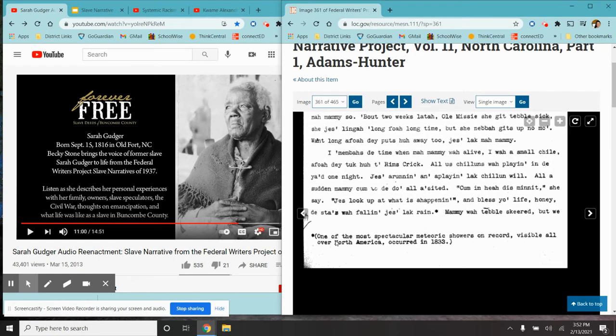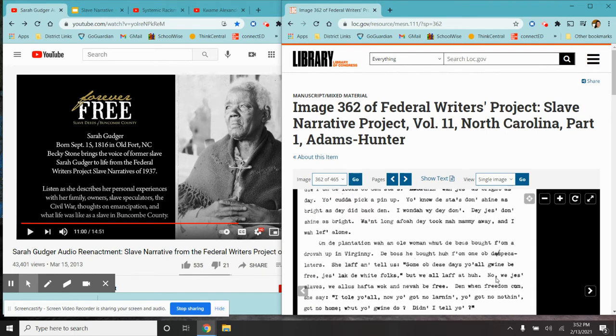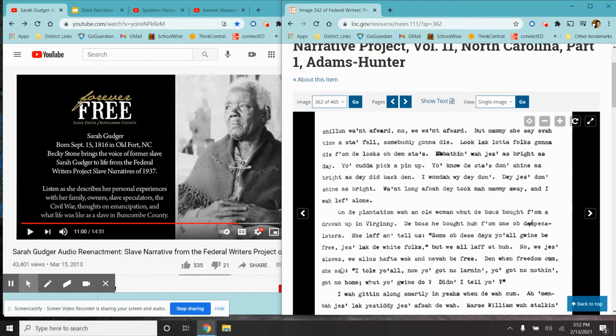And so interesting here, they said one of the most spectacular meteoric showers on record was visible all over North America, occurred in 1833. So in 1833, she saw this meteor shower and it scared her mother. Obviously, they have no education, so they had no idea of what a meteor shower was. So they see it as the sky falling.